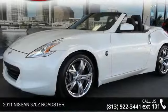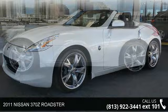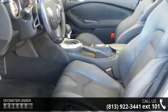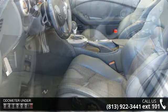Step into the 2011 Nissan 370Z Roadster. If you are looking for an automobile with great features, look no further. This vehicle comes with a reliable six-cylinder engine, connected to a smooth shifting automatic transmission.